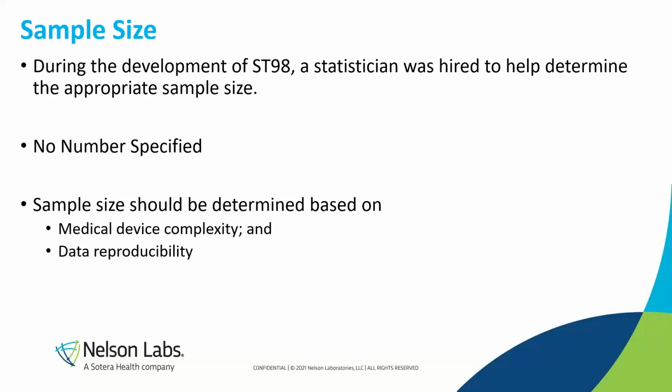It's also a lot of material and resources for samples that won't be used in real life. So what was decided was to not specify the number of test articles, and rather the number of test articles should be determined based on the complexity of the medical device and data reproducibility. Complexity of the medical device just means how the device is used, where it is used, how it interacts with the patient, and also how complex the geometry of the device is.